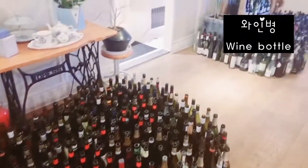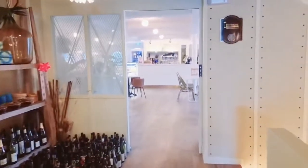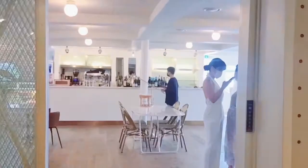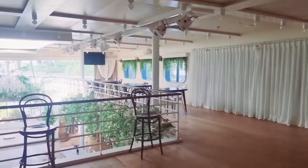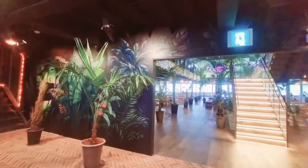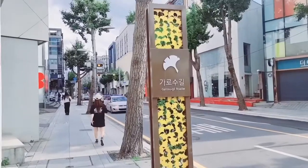I wonder why they save up all these wine bottles. And some extra space for other events. And another restaurant with a jungle feel. Garosu-gil.